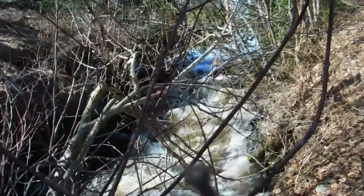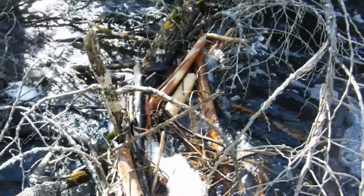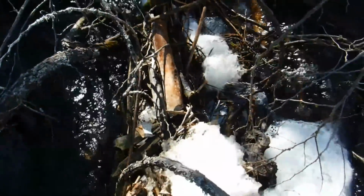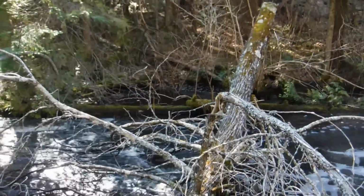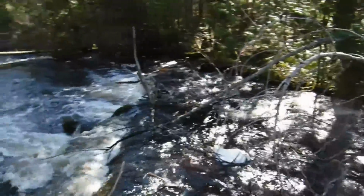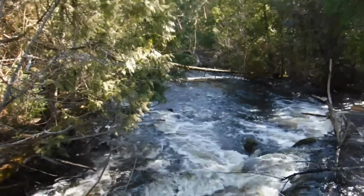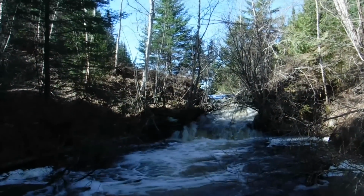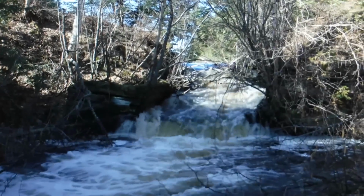Let's see if I can figure out a way across this thing. Yeah, I'm standing on a tree down and kind of a makeshift blockage here. I don't know if I can get across that other tree or not. It's pretty thick down there. I'll give her a shot here. Got a nice big log there. But so there's where Howard's dam was.